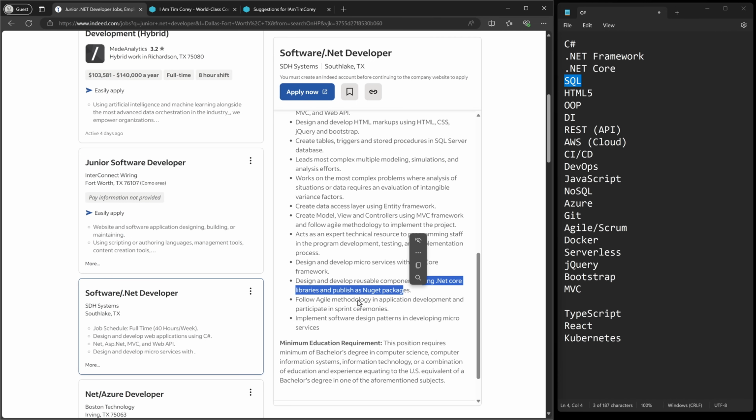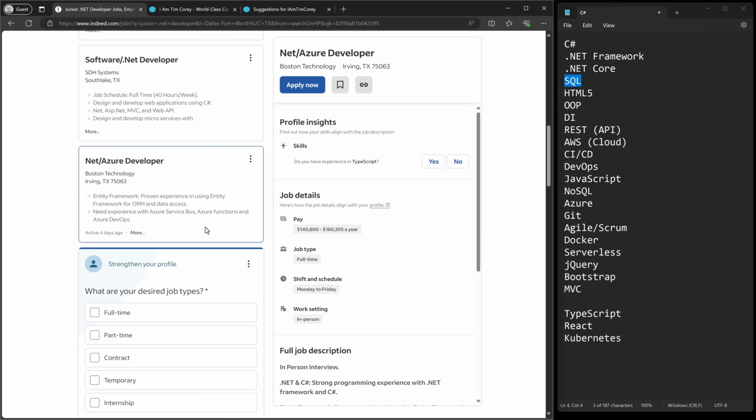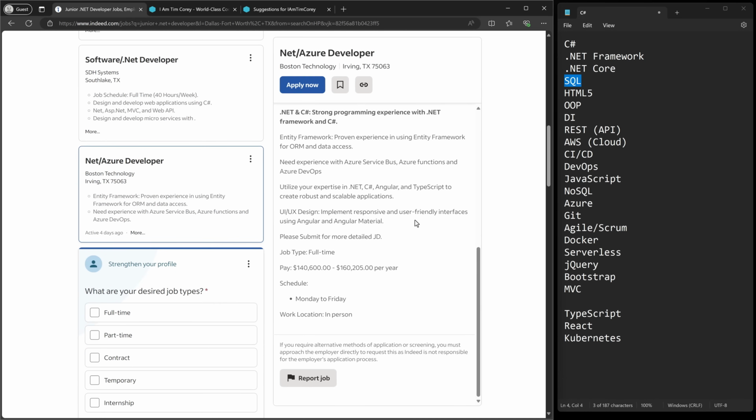Design NuGet packages, follow agile methodologies, and again, microservices. So we're kind of matching these up to what we already have in our list. Let's just do a couple more. So down here, we've got Entity Framework, Azure Service Bus, Azure Functions, and Azure DevOps. So again, we've got Azure on our list, but in this particular case, I would focus in a bit more on specific Azure things. And then right down here, we have Angular Material.